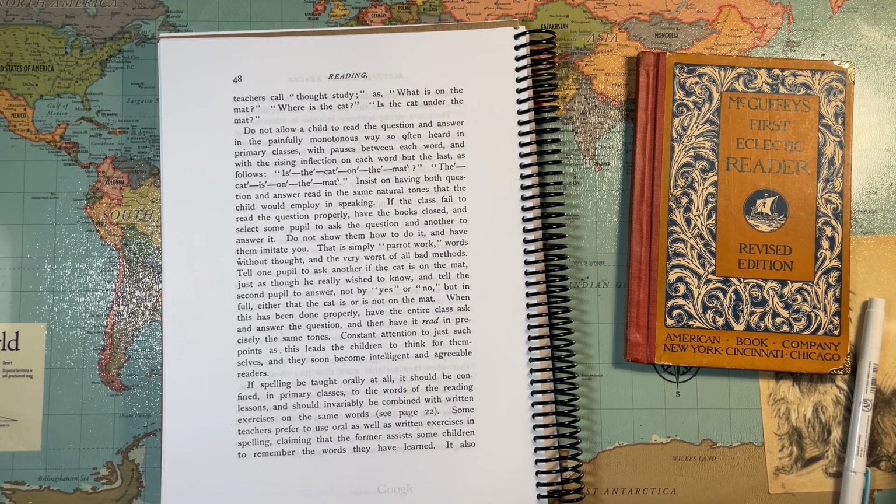Tell one pupil to ask another if the cat is on the mat, just as though he really wished to know, and tell the second pupil to answer not by yes or no, but in full, either that the cat is or is not on the mat. When this has been done properly, have the entire class ask and answer the question, and then have it read in precisely the same tones. Constant attention to just such points as this leads the children to think for themselves, and they soon become intelligent and agreeable readers.